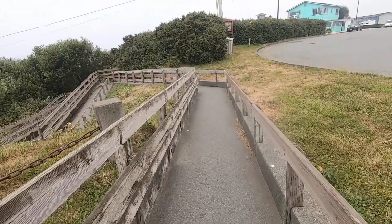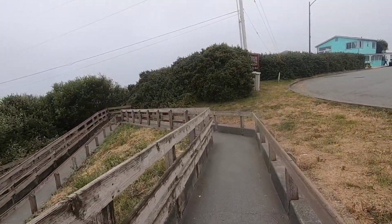You're gonna go check out Battery Point Lighthouse. And if you're gonna come here, you have to first make sure that the tide is low, because when the tide's in, water covers up the pathway that goes to the lighthouse. But right now it just happens to be low tide, and so we're gonna walk across and go check it out. The path down to the beach is a wooden path that is quick and easy.